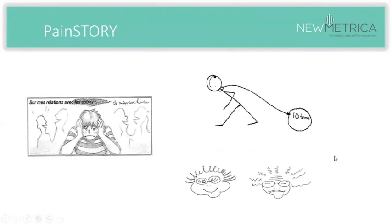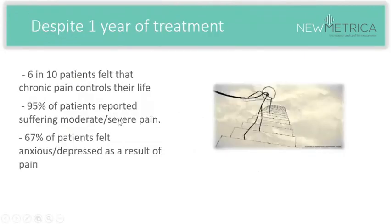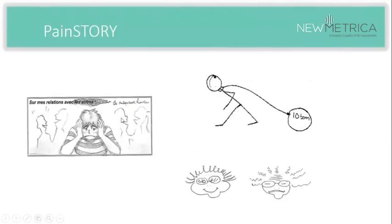On the left-hand side here, we have somebody who is trying to express how it affects their social relationships. There's all the friends chatting in the background, and they are feeling totally isolated. And then down at the bottom, we have the one where somebody has depicted how they feel when they don't have chronic pain and how they feel when they do. And I have to say, it looks pretty awful.